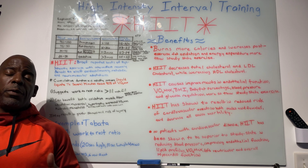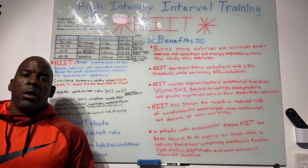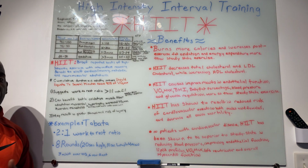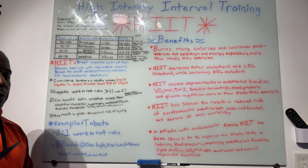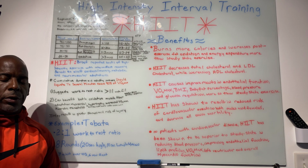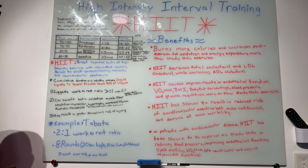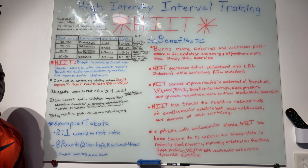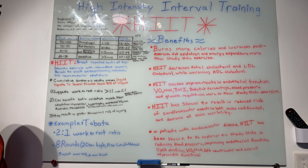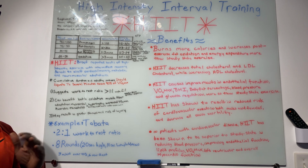What that is doing is putting a great deal of stress on the cardiopulmonary system, a great deal of stress on the neuromuscular system, and a great deal of stress on the metabolic system. So because of those stressors in this particular fashion, it's going to yield greater results or greater adaptations. So why is it that HIIT can yield greater adaptations than your traditional strength-based training? That is because of the time that you're able to spend over 90% of your VO2 max.